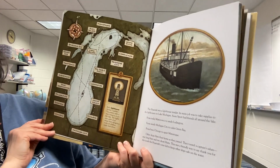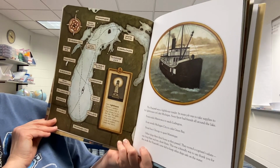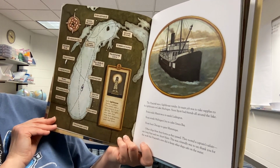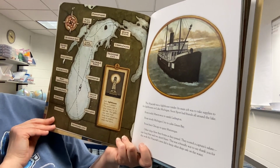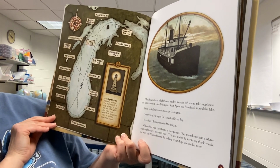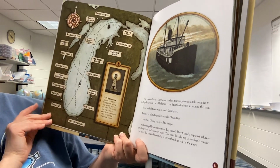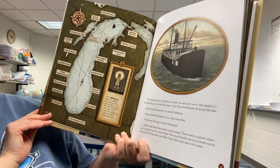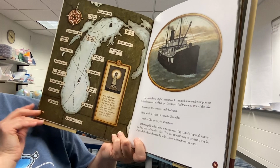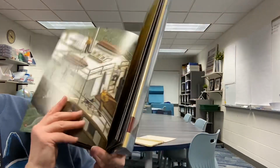The Hyacinth was a lighthouse tender. Its main job was to take supplies to the lighthouses on Lake Michigan. Soon Sport had friends all around the lake. From rocky Manitowoc to sandy Ludington, from windy Michigan City to calm Green Bay, from busy Chicago to quiet Manistee. Other ships blew their horns as they passed. They tooted a captain's salute, one long blast and two short blasts. This was a friendly way to say thank you for the work the Hyacinth's crew did to keep other ships safe on the water.